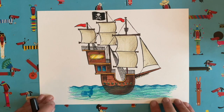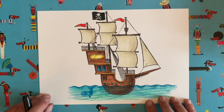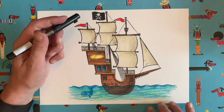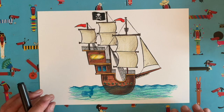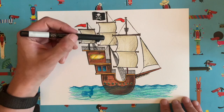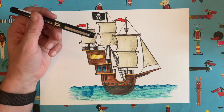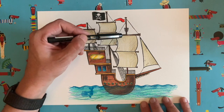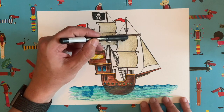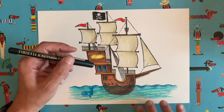Okay, so there we go. I finished colouring in my pirate ship. You can see I've added quite a lot of detail in the colouring as well. You can see lots of horizontal lines there in the wooden areas to make it look like it's made of wooden planks. That's a very easy way of doing something very effective. I wanted my pirate ship to seem a little bit tatty, a little bit weather beaten, so I've added some little cracks in the sails and little patches that have been sewn in and things like that. Bit of shading in the windows.